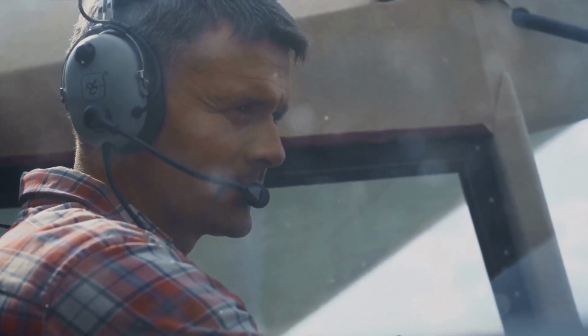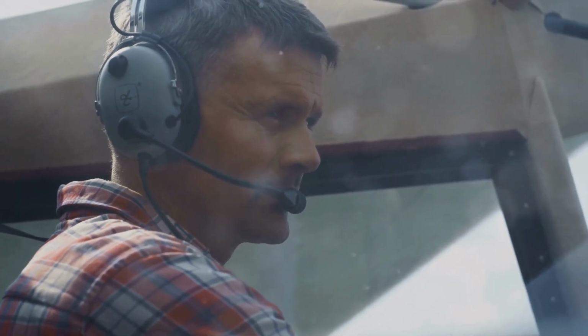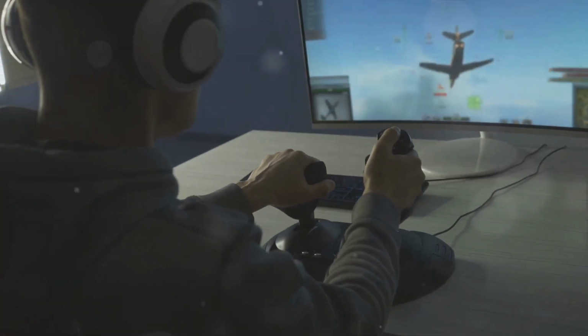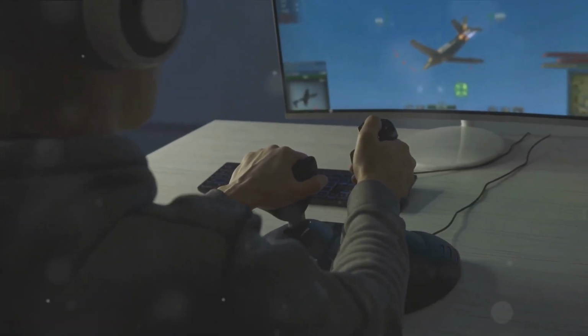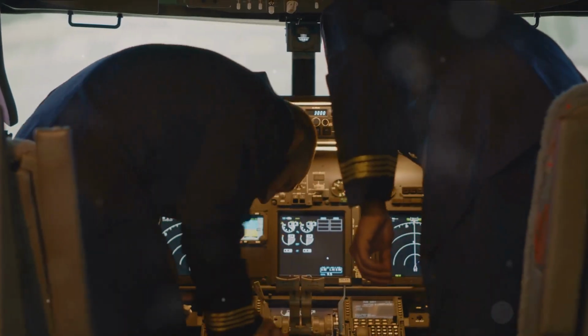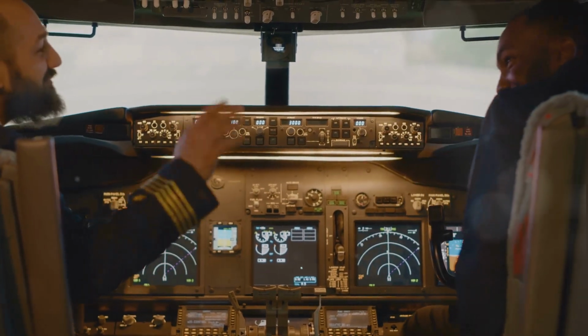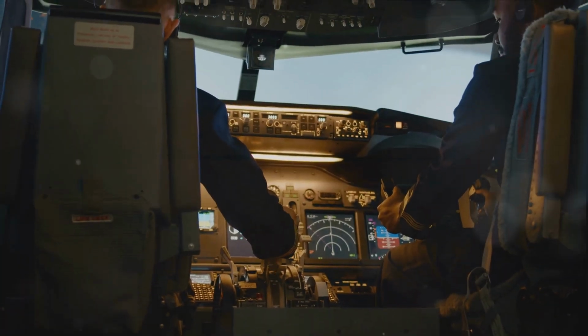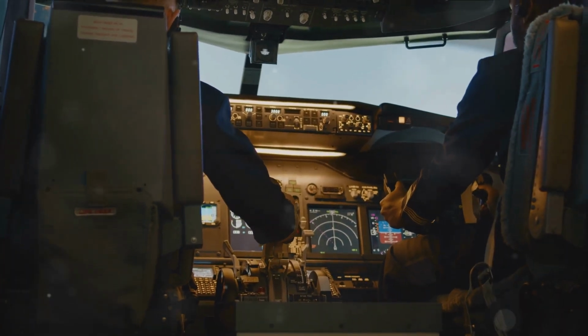Case 3. Let's talk about the use of game-based learning and collaborative strategies. In one aviation school, instructors utilized multiplayer flight simulation games to foster team spirit and cooperation among trainees. It created an engaging and dynamic learning environment where trainees learned to communicate effectively, make swift decisions, and work as a team, all essential skills in the cockpit.